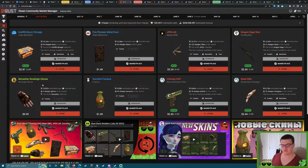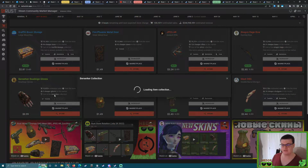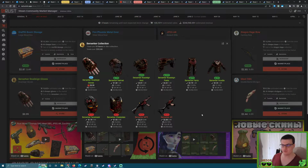So, with the Berserker Road Sign Gloves, the Berserker set seemingly is slowly getting more and more popular. People have been attacking the roadside pants. These have jumped up to about $5 quite recently. I am curious, cautious, but interested, because the Berserker set started off with these two selling at around 20,000 sales each. And then afterwards, all of these sold at around 11,000 each.